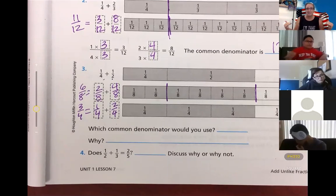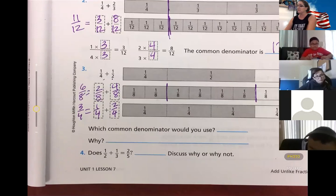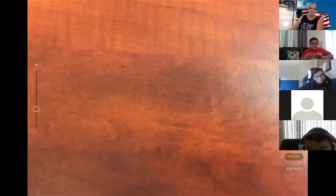Have we said anything about adding the denominators together? No. You do not add the denominators. I love those all caps there, Hazel. Do not add your denominators together, okay? And you have to have the same denominator in order to even add your numerators. There are some big rules when we add and subtract unlike fractions, and they're unlike because they have different denominators.